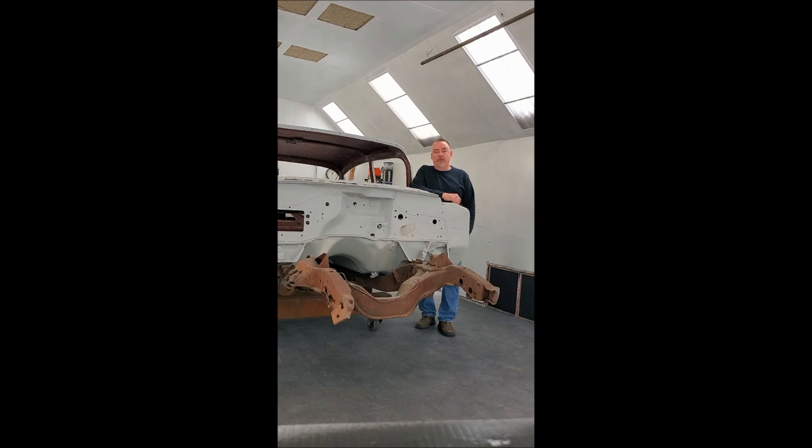So in this video, I'll go over some of the things I did on redoing the frame. We sandblasted it, or had it sandblasted. I fixed a lot of the welds, because a lot of the factory welds were not very good, to say the least. Redid the suspension on it, which I'll go through all that.